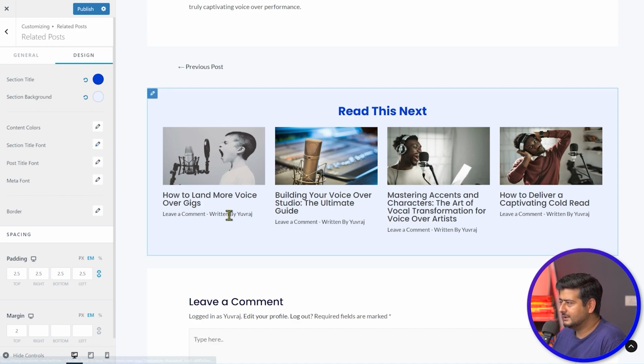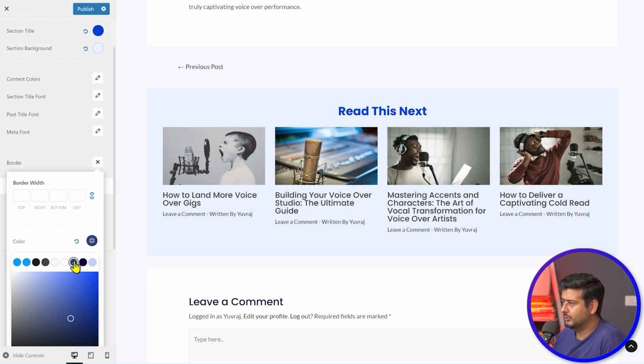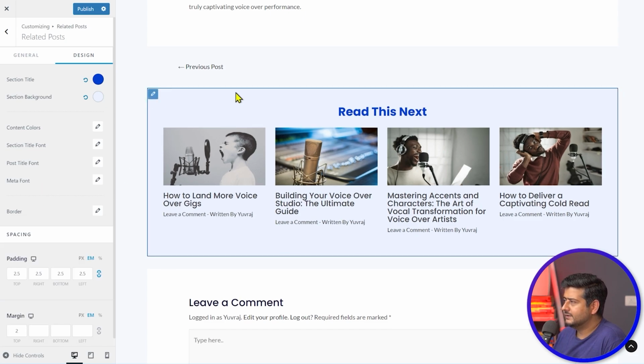So content is this. This is the section title, and the post title, and then the meta is the meta. And then if you want to add a border, I'll just pick a border here, a dark blue color. Let's try a border width of 2. It's a little too thick. Let's make it 1.5. Yeah. So now I've added a beautiful looking section here, which looks great.